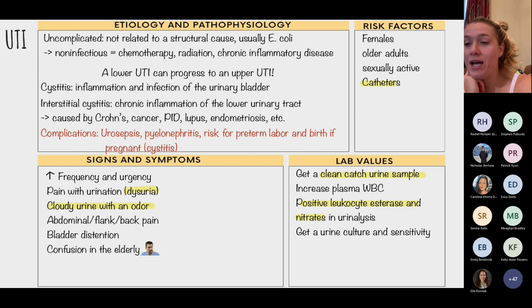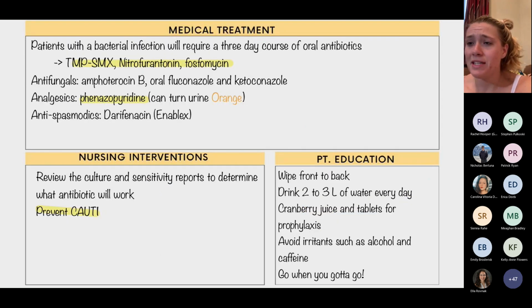A big thing with UTIs is they can cause confusion in the elderly, and that puts them at risk for falls. Really, how we treat it is dependent on the cause of it, bacteria. We treat with antibiotics. You've learned about your Bactrim. Make sure you're practicing safe sun with Bactrim. It causes photosensitivity. We've got different antifungals if it's a fungal infection. It's also very painful, so we can give phenazopyridine, but keep in mind it can turn your urine orange.